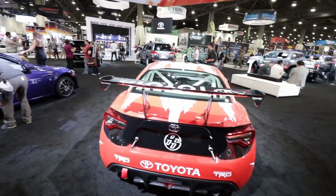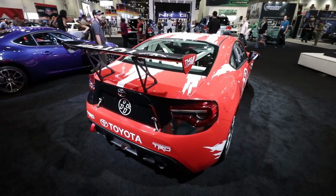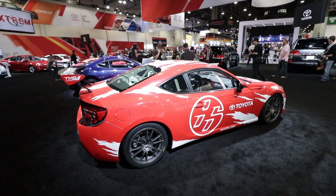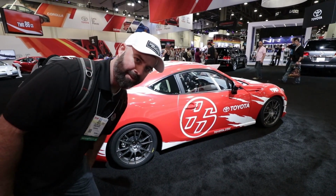Welcome to the 2016 SEMA Show, where we're going to find all the latest and greatest Go Fast goodies for you, including this Toyota 86. Check it out. I miss you, FRS.